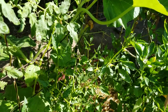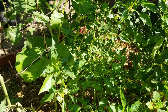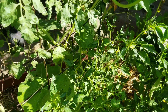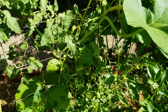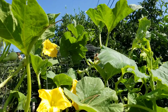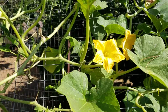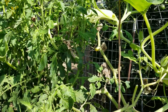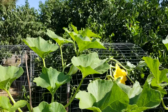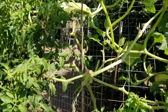More tomatillos, more septoria, more flea beetles chewing at them, and still no fruits. Lots of flowers. This butternut, ever since I fed the garden, I gave it a bunch of fertilizer last week, and it has gone wild. There's a new baby. I think that's going to be another one up there. You can see it. Yep, I just picked a big one yesterday.